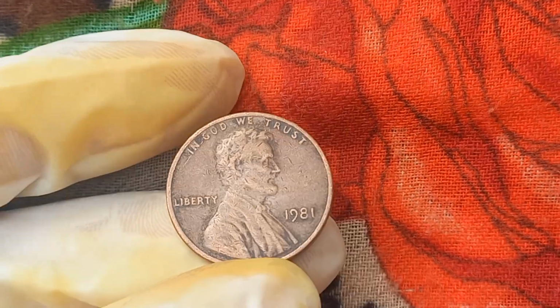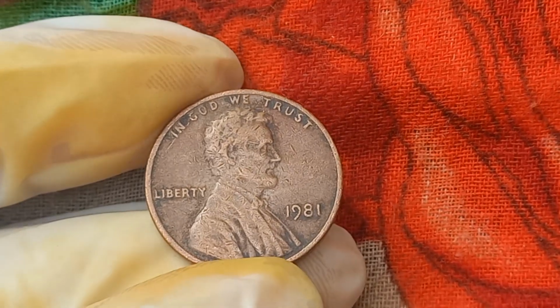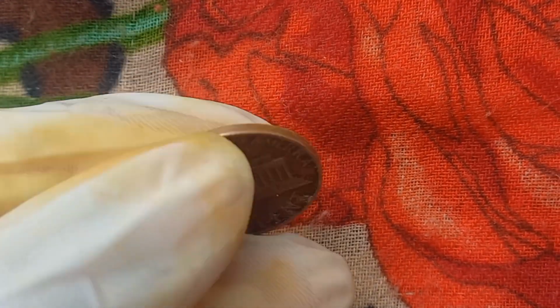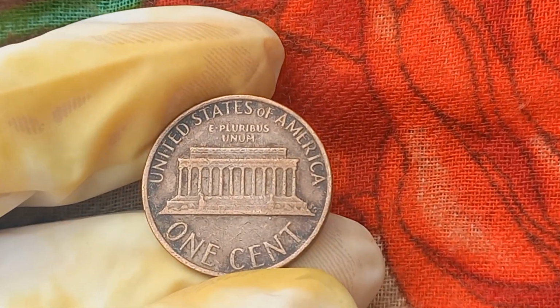A clean, shiny penny in mint condition is going to fetch a lot more than a beat-up one. So, here's a little story I'll share with you. Just last month, I was at a flea market, and I found this old jar of pennies for about $5. I didn't think much of it. I was just looking for a good deal.